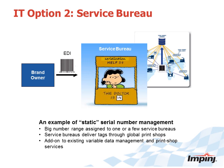Now, the other big option, counter to the do-it-yourself model: let's say I'm a really big brand owner, I've got 30 or 40 or 50 sites that manufacture. Those sites are changing all the time. I don't really want to invent a system for managing these serial numbers, so I'm going to outsource that to a service bureau. The service bureaus have already invested, or are investing, in the IT technology to manage that data and to implement this global network. And so instead of having the brand owner be responsible for producing those EPCs and then writing them into the tag chips, it's the service bureau that does that. And you're really building on your existing variable data management process that may already involve those service bureaus. So what happens is the service bureau gets some kind of EDA or EDI data from the brand owner.